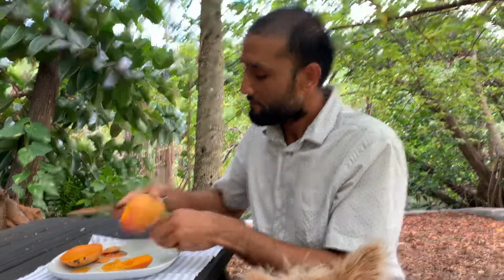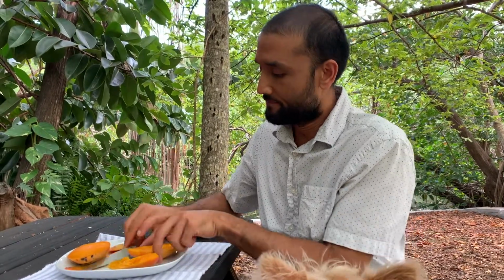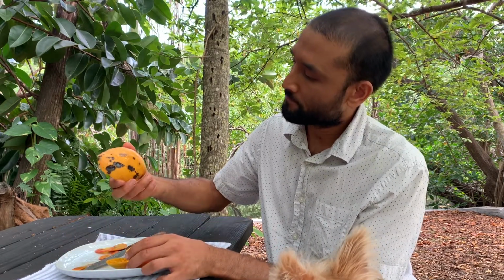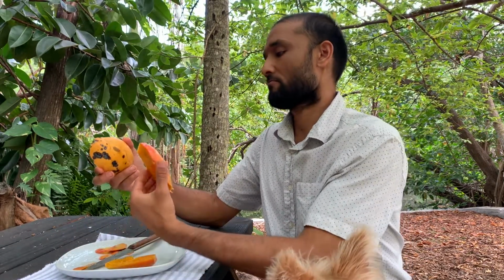Okay, this is Glen. A bit washed out taste compared to Super Glen. That's why I think people don't like Glen, because it does have a bit of a washed out taste to it, and we didn't irrigate our tree, so it has this washed out taste. It's well ripened.